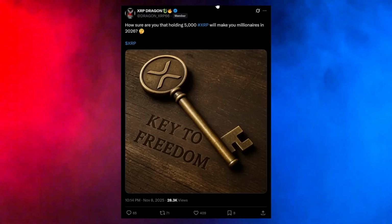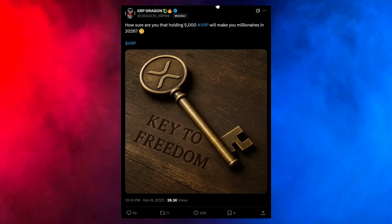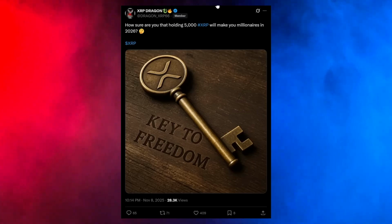But let's do the math here for fun. For 5,000 XRP to make you a millionaire in 2026, we'd need XRP to hit $200 per coin. Now, will that actually happen? Here's the thing. I think there's definitely a possibility. And here's why I'm cautiously optimistic. If the inflows from those XRP ETFs blow our expectations out of the water, and I mean absolutely destroy what we're expecting, then we could see some serious fireworks.